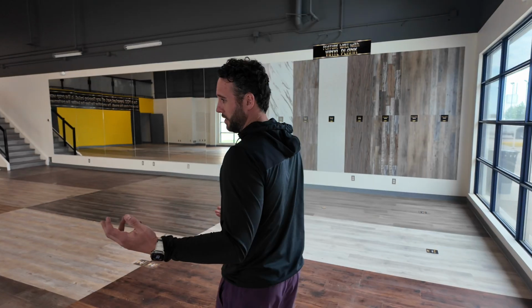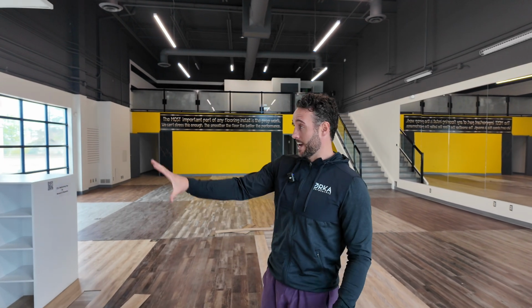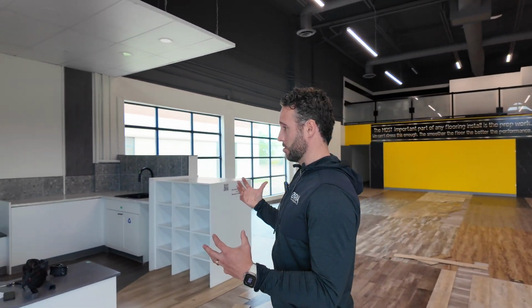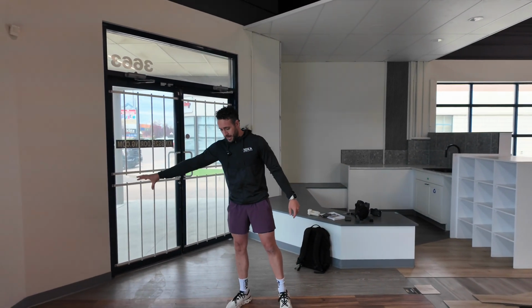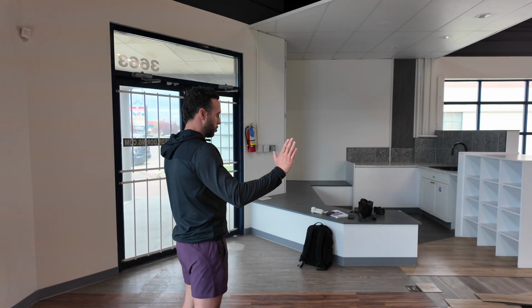So the space used to be a flooring company, and then before that, it was a Pilates center. So it actually has somewhat of a reception built out. We're going to change it quite a bit. So what we're going to try to do here is right when you come in, we're going to build drywall that's going to make a bit of a hallway with a wood feature wall.